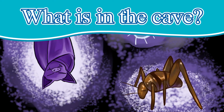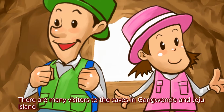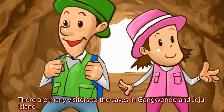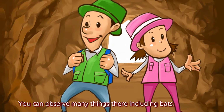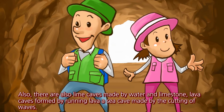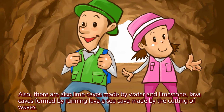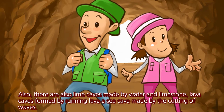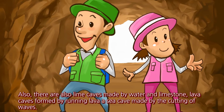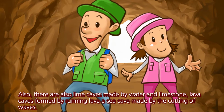What is in the cave? There are many visitors to the caves in Gangwon-do and Jeju Island. You can observe many things there, including bats. Also, there are lime caves made by water and limestone, lava caves formed by running lava, and sea caves made by the cutting of waves.